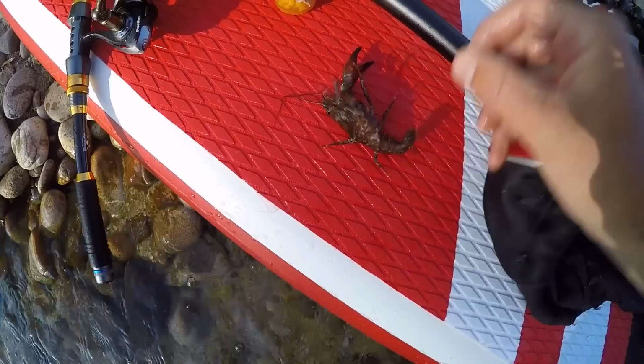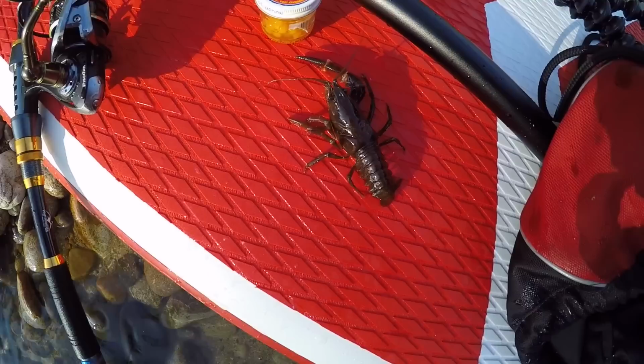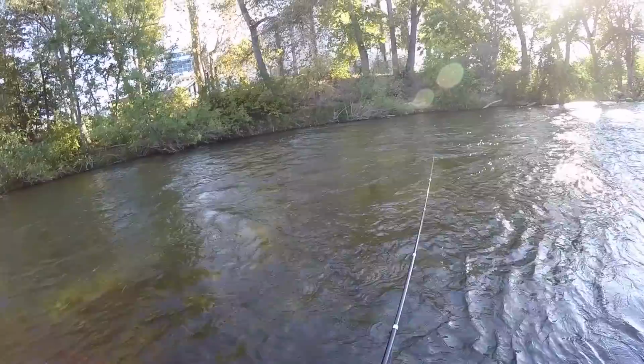Guys, look at this crawdad. He is soft. I mean, you can even see where I pinched his skin. He is soft, soft. Let's kill him and get him on a hook. Catch a big, hopefully a big trout. All right, big piece of crawdad going out. Come on, big trout. Oh, I need a big one to salvage this slow, painfully slow fishing day.